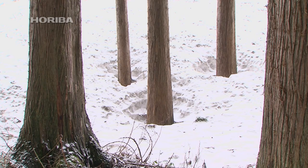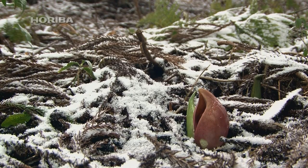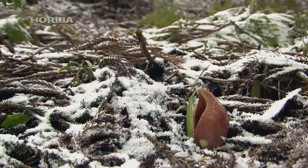There is no doubt that this is a product of nature's wisdom, formulated by this living thing to attract the limited insects of snowy winter to sow the seeds of its next generation.